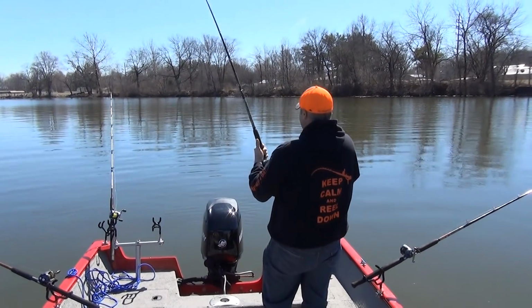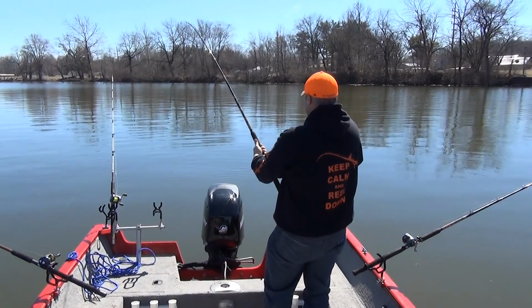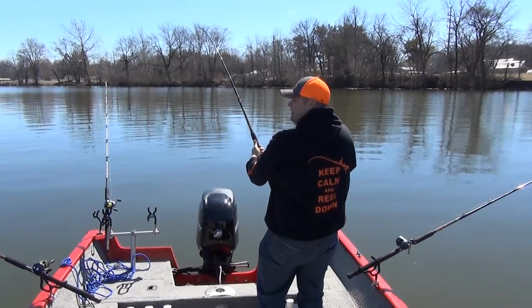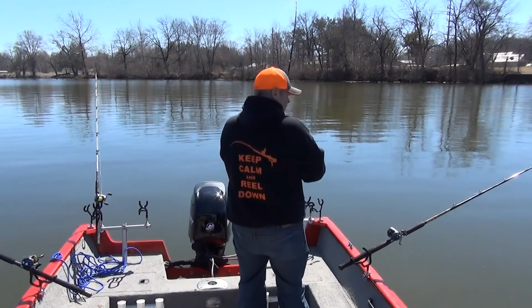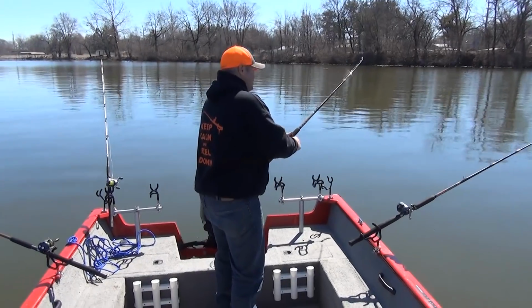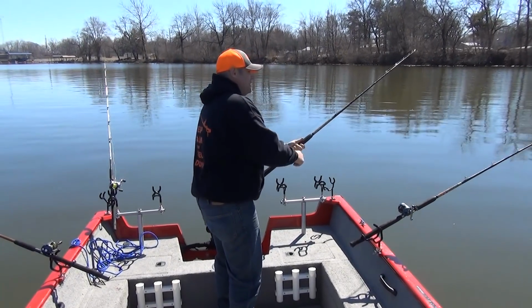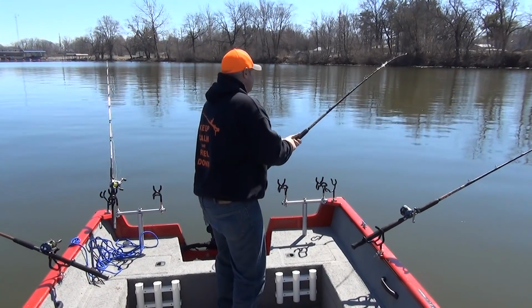Back to back. Jason just released that other fish, and I had a rod go down and another rod over here get hit. Just weird how these fish act sometimes. You sit here for half an hour with nothing, and then all your rods go down.